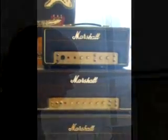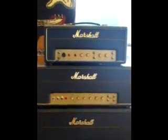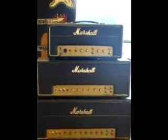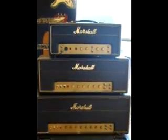Hayseed 30 heads. Kind of an AC 30 clone. Now this was what I've been waiting on. I want to hear all about these three Marshalls right here. These are some Plexi Marshalls. They belong to Huntsville guitar expert Bob Parks.